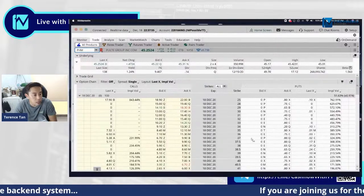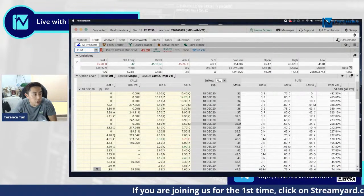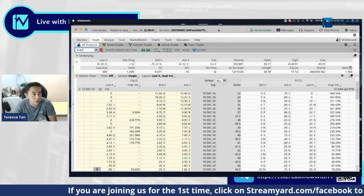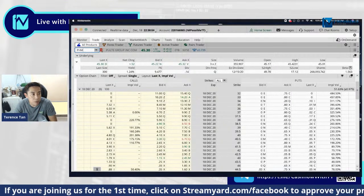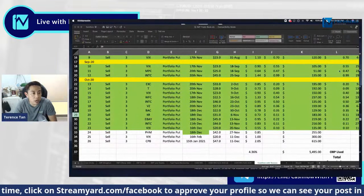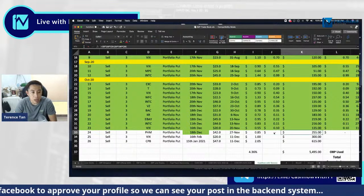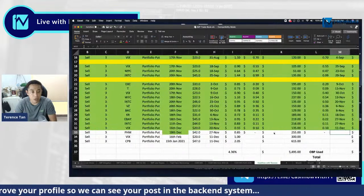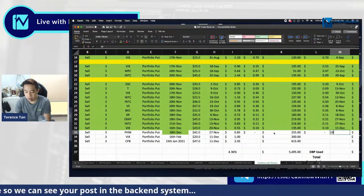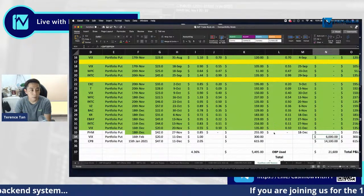So what I'm going to do is leave this to expire worthless. I'm not going to touch anything with this position. By next week, once the trade expires, we would have captured the full 85 cents premium, and that's $255 in cash flows on the 18th of December expiry. That's going to elevate our requirements as well.